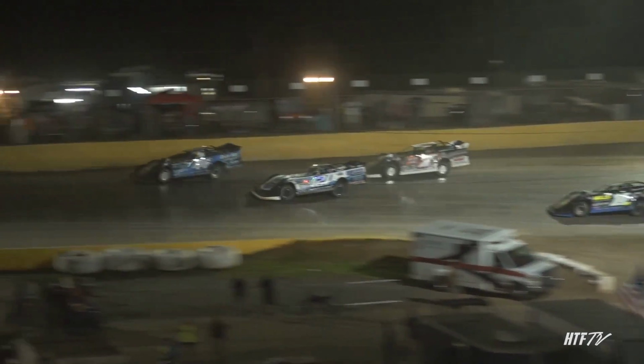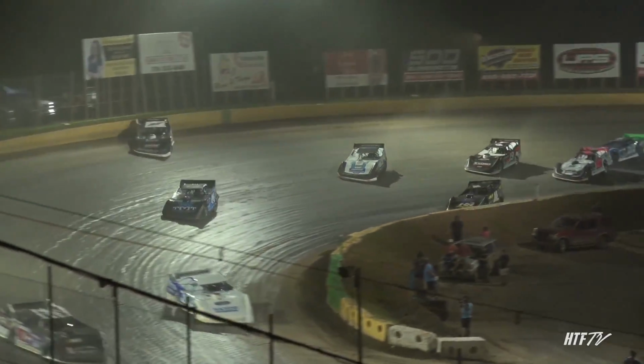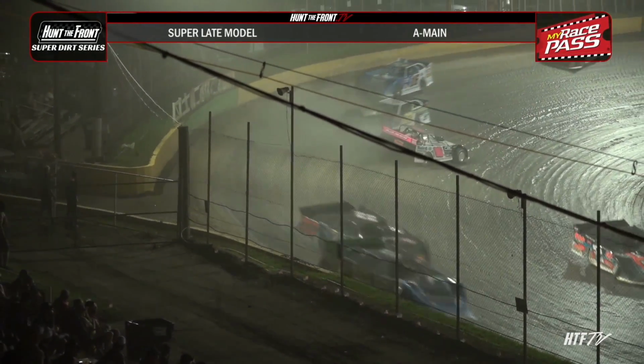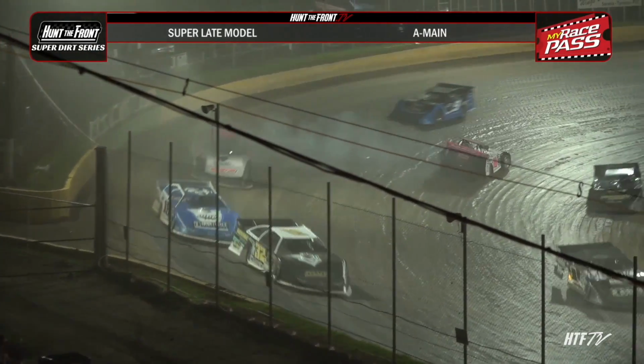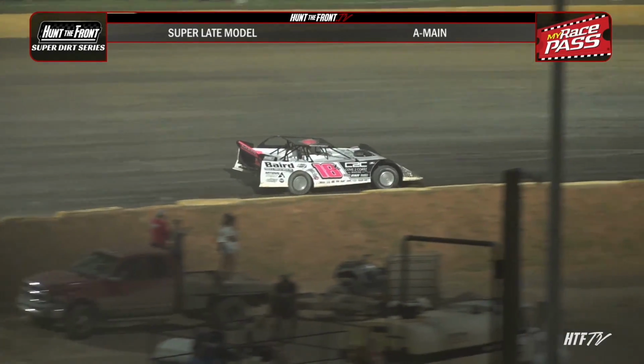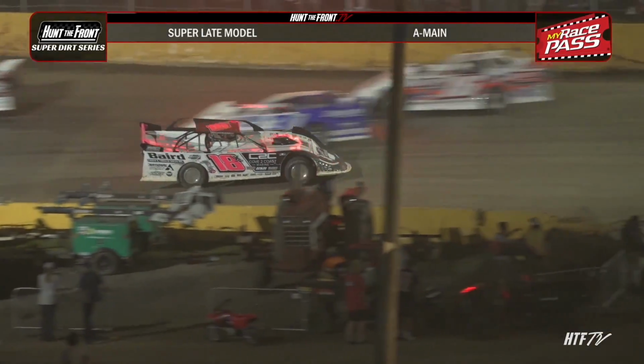Austin Horton right to the rear bumper of the 1 car of Freeman as they work into 3. And there is Carson Ferguson also. He is right there on the bumper. He's going to dig to the inside. 1 car around, turn number 4. Michael Page goes spinning. Uh-oh. It never looks good when Michael Page is going the opposite direction.